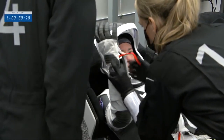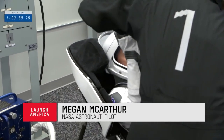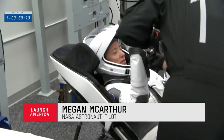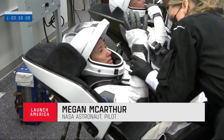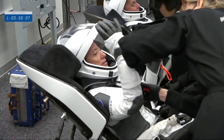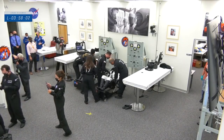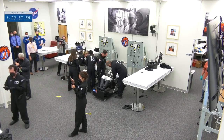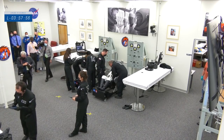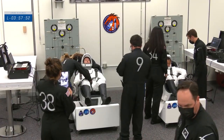In the room shot we saw just a minute ago, there's Megan McArthur getting helped into her gloves in her spacesuit. But if we could take the wide shot of that room, we saw another astronaut. There it was in the foreground, number 38. That's Jessica Meir. She is a member of the pad closeout team. So we'll see her here in the suit-up room, and she'll also be headed to the white room a little later to provide crew support.